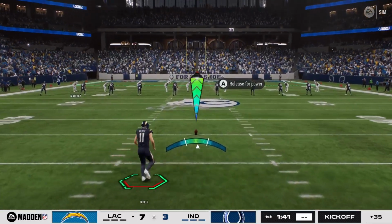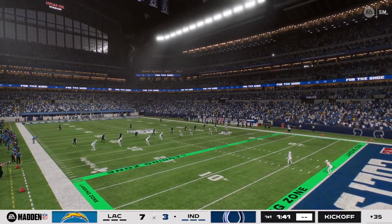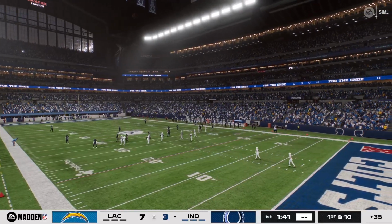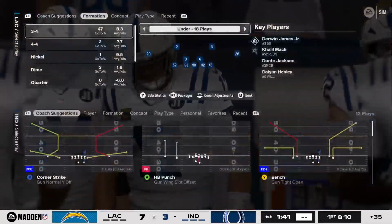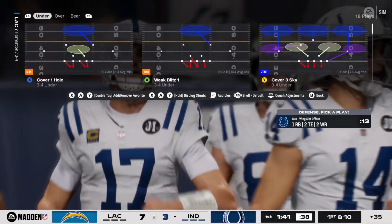Here's Dicker now as he'll send this one away. And this one definitely not in the landing zone. In fact, it's over the back line of the end zone. So this ball will come out to the 30 now.